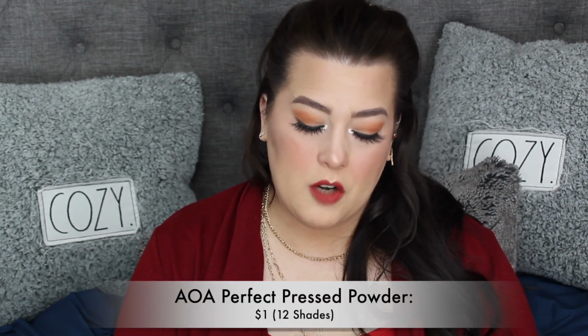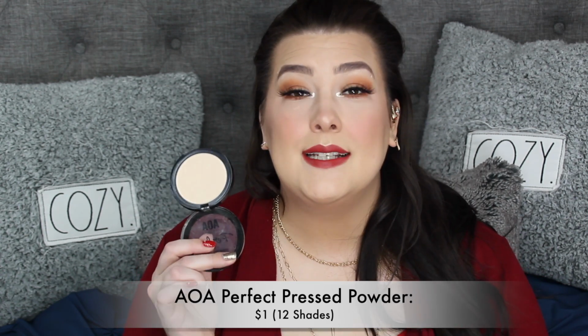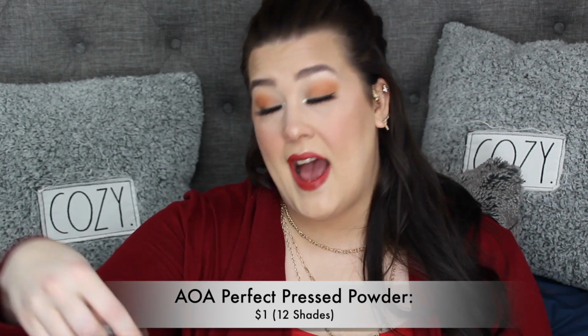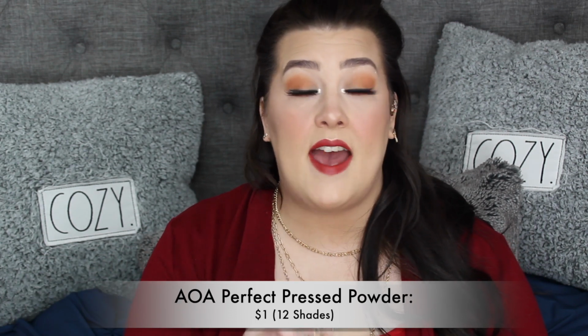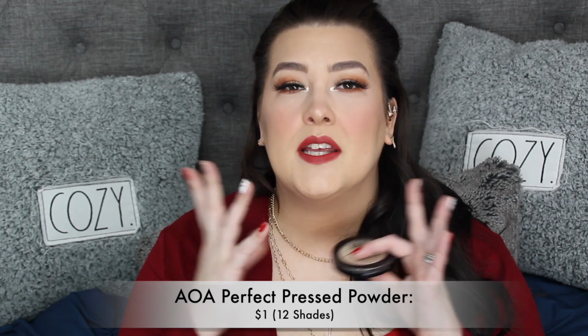This is their perfect finishing pressed powder, and I have this in 3 different versions. I have it in ivory, I have it in buff beige, and I have it in transparent. I love these so much. It makes your skin feel like a porcelain doll.